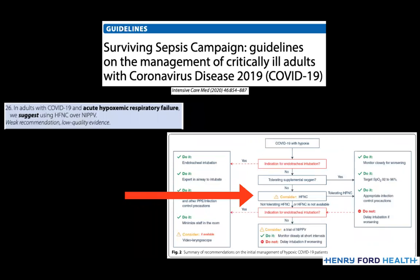The Surviving Sepsis guidelines that were published specifically for COVID-19 patients do put heated high flow utilization right in the center of their algorithm if they're requiring more oxygenation supplementation.